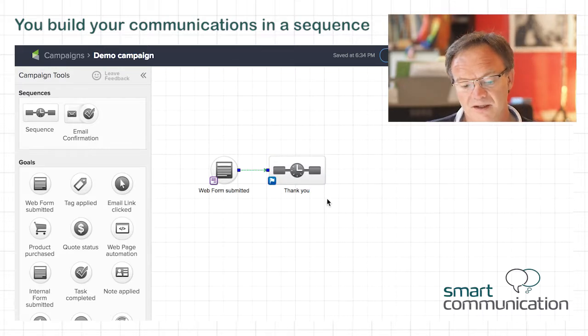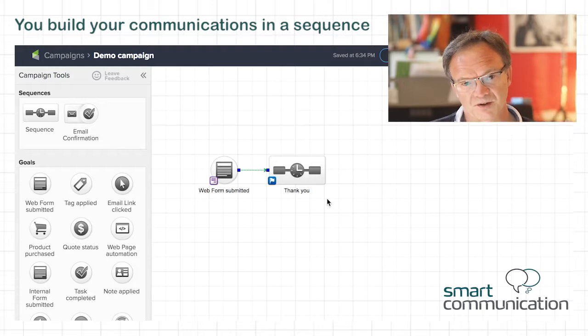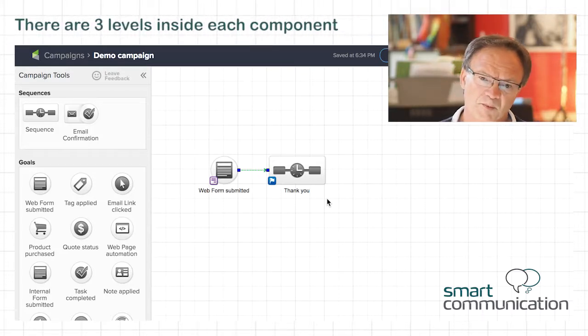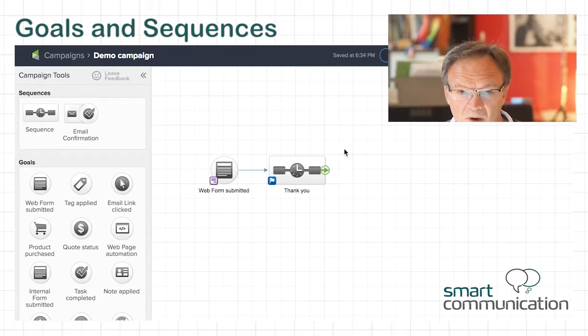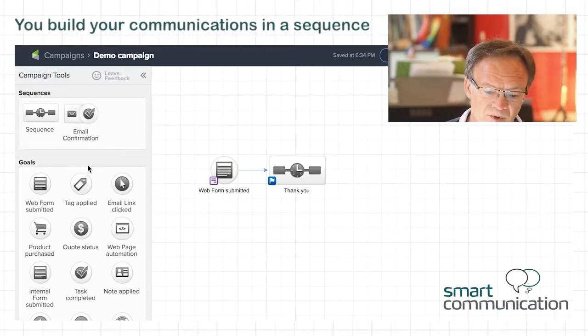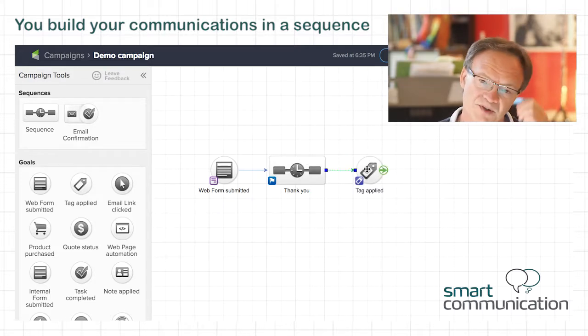Now what you're looking at here, a goal and a sequence, is the top level campaign structure. There are at least 3 levels below that. So think of it as you're standing on the top of a roof of a building, and in a while I'm going to double click on one of those and go inside it. So an Infusionsoft campaign would be goal, sequence, goal, sequence. You would be putting some emails in the sequence, emails out there to ask the person to do something.